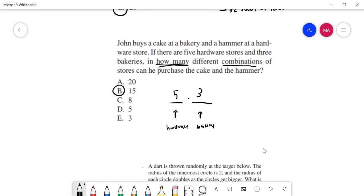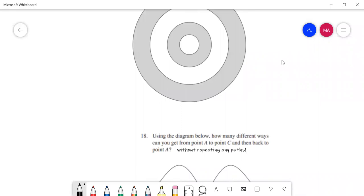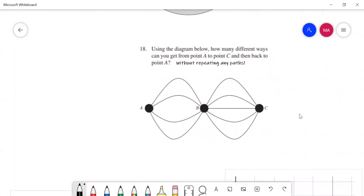Hopefully these are getting easier and easier. I think if we want to, maybe we'll start with the high five. We'll start with this one, and then we'll decide if we want to do the target one by looking at what time we have.